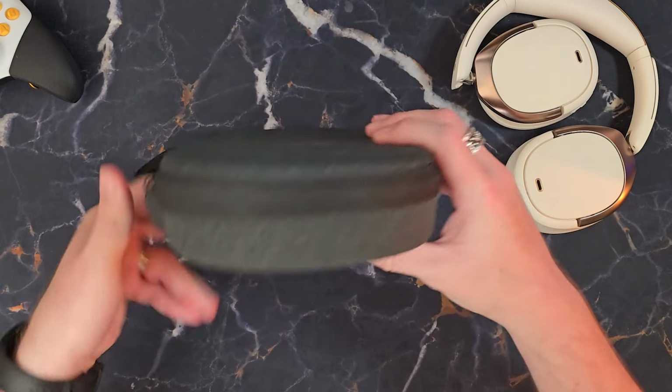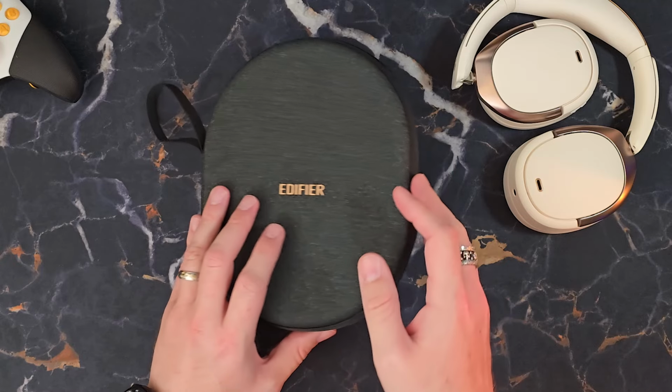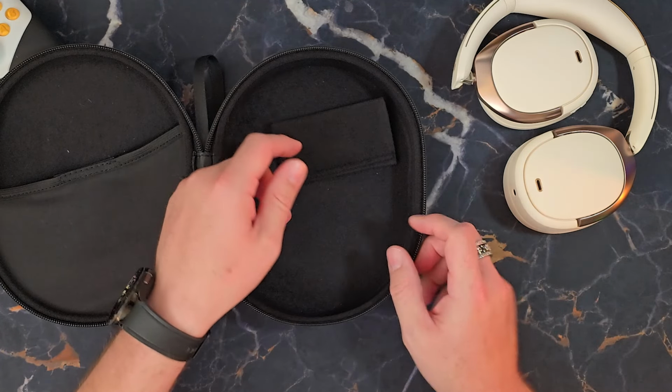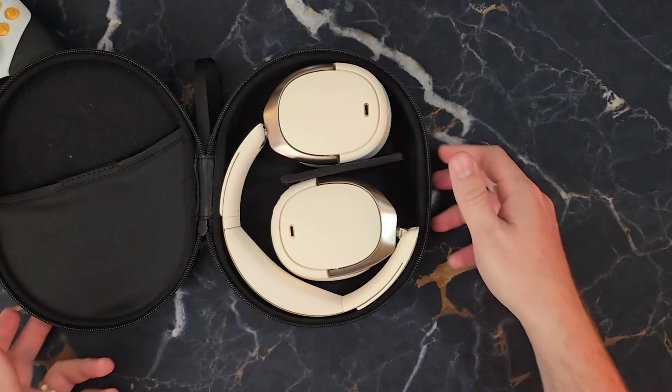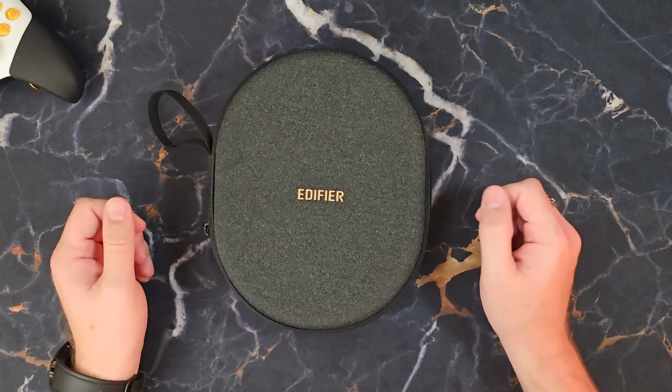Simple case. It is pretty dang small and fits into a backpack perfectly. And the way that the headphones fit inside here is also quite nice. You have this little flap right here. You take the headphones, and there you go. Beautiful. Perfect. Great portability, excellent carrying case.